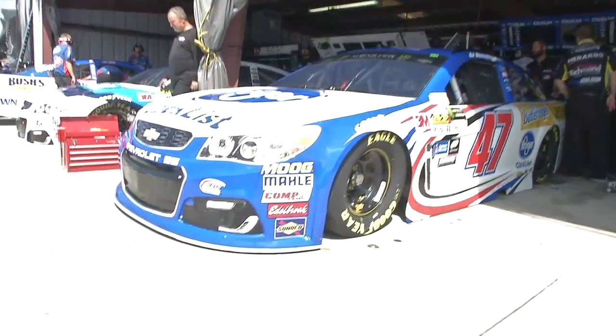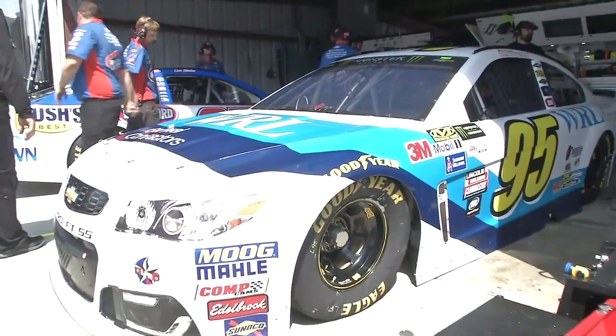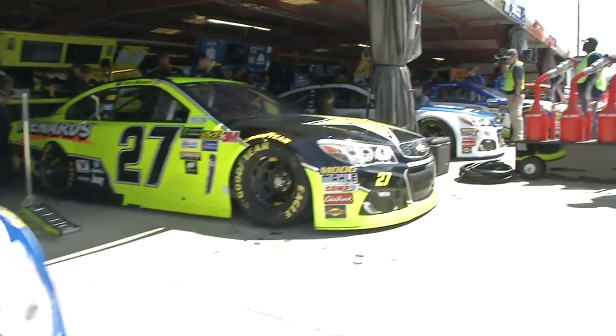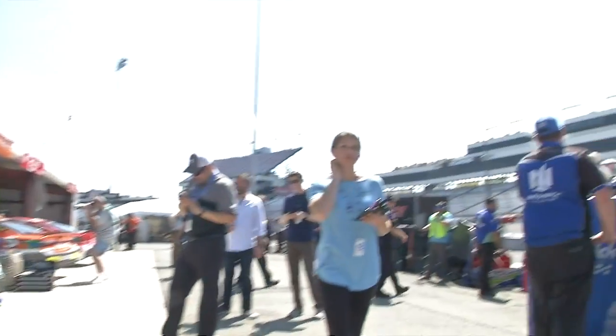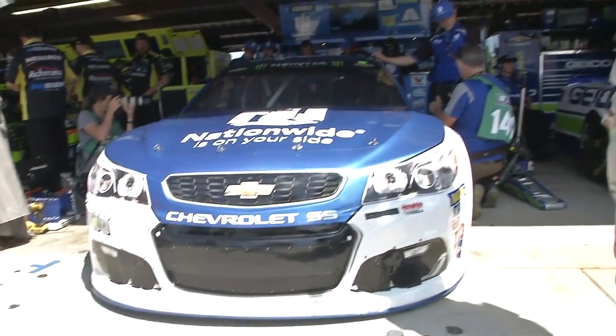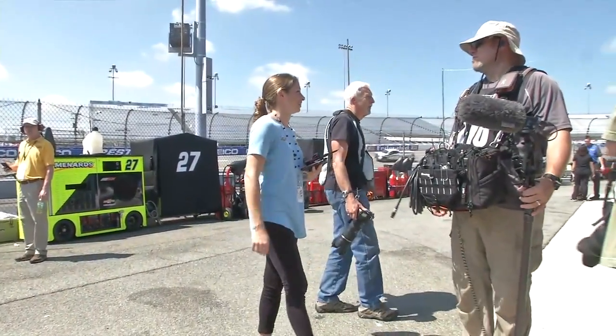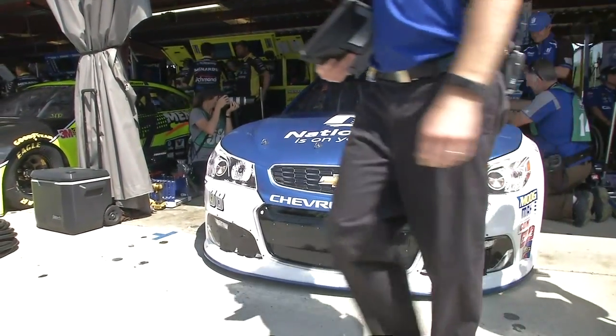The Dinger. McDizzle, Michael McDowell, getting ready for practice. Tiffany Daniels, former racer herself and PR person for Hendrick Motorsports. She loves getting on camera. That's awesome. The cool thing about Tiffany, though, you want to talk about a pure racer, there's Tiffany right there. Former late model racer. Her brother, Cliff Daniels, a former racer himself, who's now an engineer on the number 48 car of Jimmy Johnson, victorious last week.